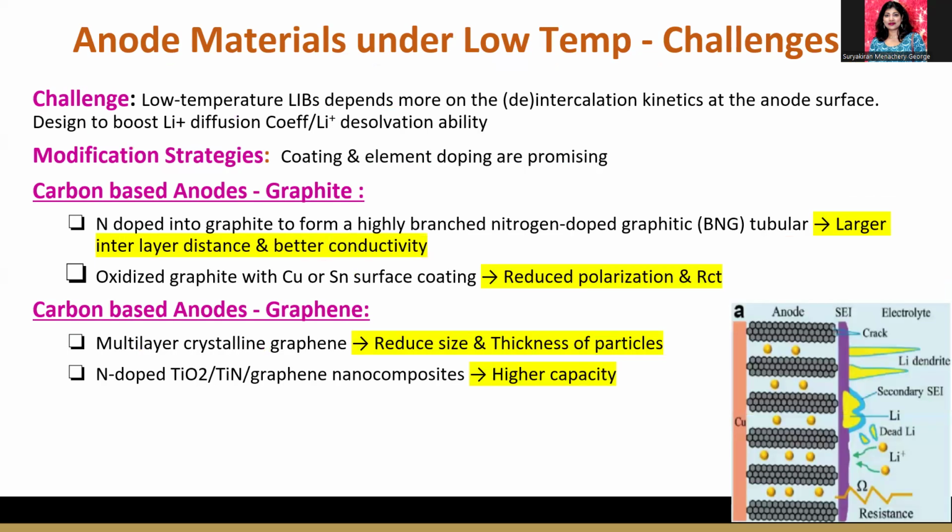Coming to the challenges, modification strategies, and recent research directions for the anode. The performance limitations are primarily due to sluggish lithium ion deintercalation kinetics on the surface. The root of the problem is the diminished ionic and electronic conductivities and poor solid electrolyte interface, the SEI layer conductivity, which exacerbates the lithium surface deposition rather than intercalation into the anode. So, the dominant strategies are coating and element doping.